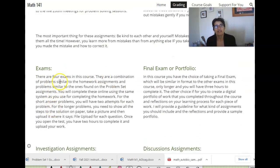Okay, so exams are going to be taken in the same system as you're doing your homework. Half the points come from problems that are similar to the homework, where you just put the answer in. You have like 2 tries for each problem, but half the points come from problems that are similar to the ones on the written problem sets. You might get a couple of those problems for each exam, and those you have to write by hand, show me all the steps, and then upload the files using the button on the test that says upload the file here.